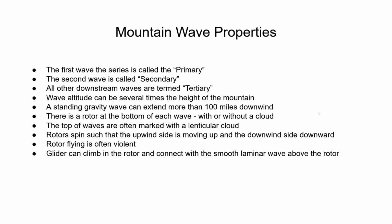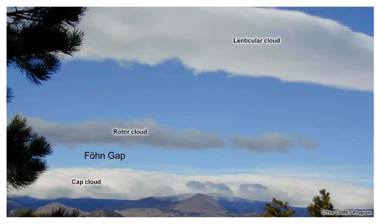At any rate, here's kind of a depiction. I found this on the internet. I'm not sure if it's a real photo or a drawing, but you can see here the cap cloud, and then what they call the Fern Gap. Notice there's a couple different ways to spell fern.